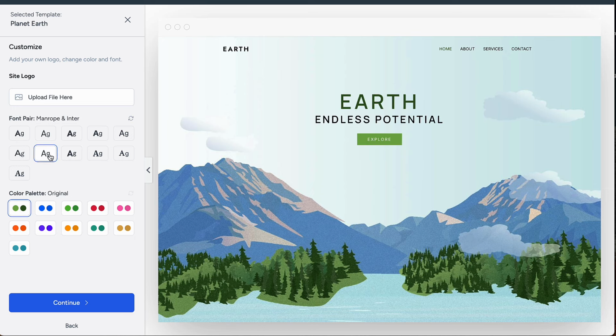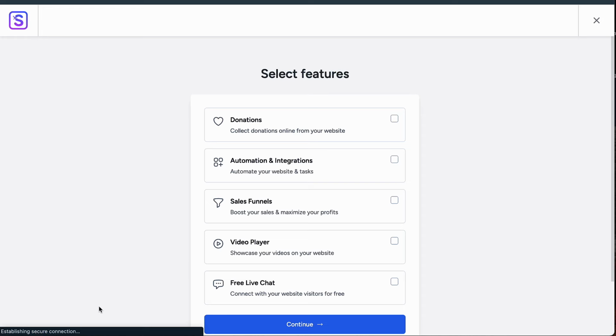So you can choose from different fonts that you like. I really liked the one that was starting, this Jost and Roboto, probably Jost, who knows. And then you can choose from your color palettes and just choose some different vibes you like. I really liked the green already, so I'm going to go ahead and hit continue.